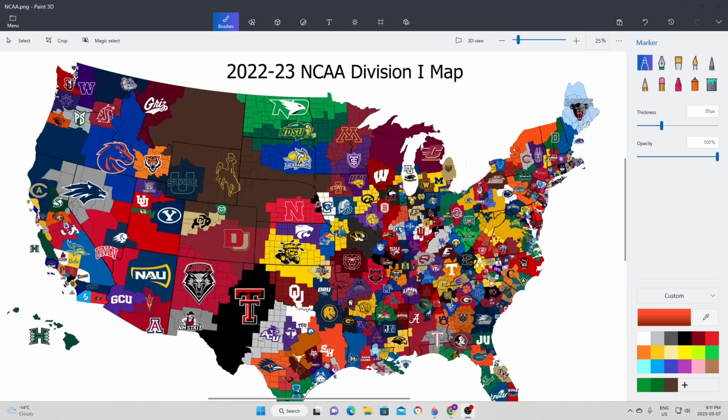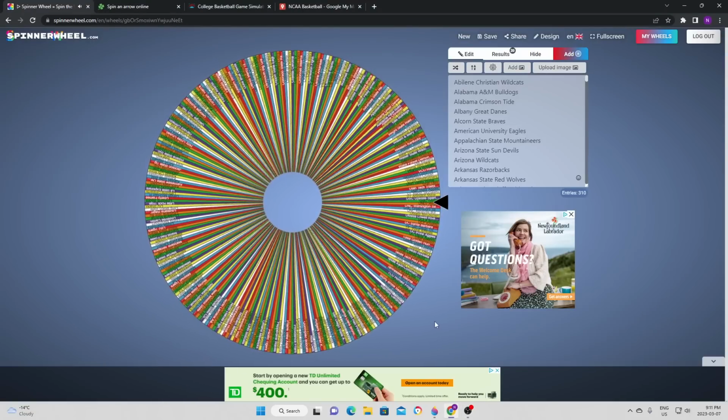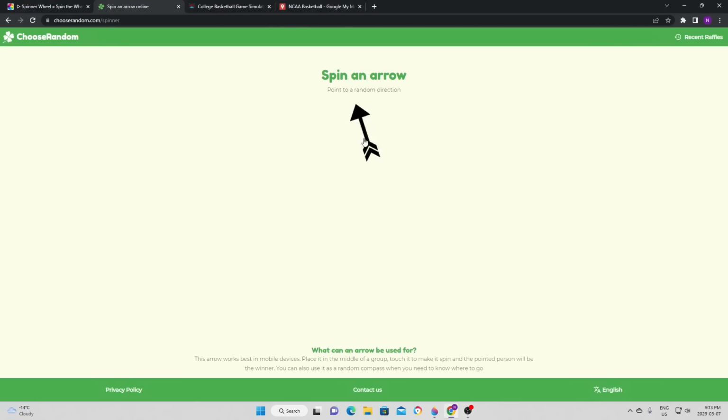So, with that in mind, let's get ourselves going. Let's determine who we got coming up next here. And our first matchup of today is USC Upstate Spartans. And which direction is this team going to attack? They're going to go to the west, a little bit southwest.